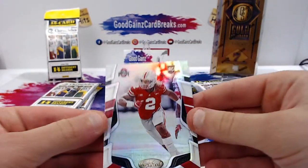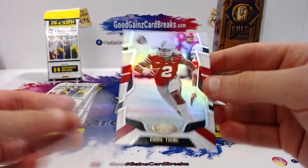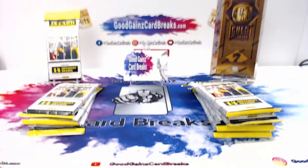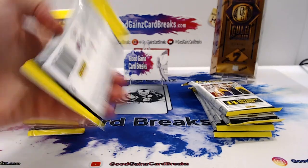Oh, here's your guy. Nice little silver refractor there out of certified. It is your guy, Chase Young, for that Washington football team. All right, we will come next with the second pack on the left side. So far, our first pack wasn't bad at all.